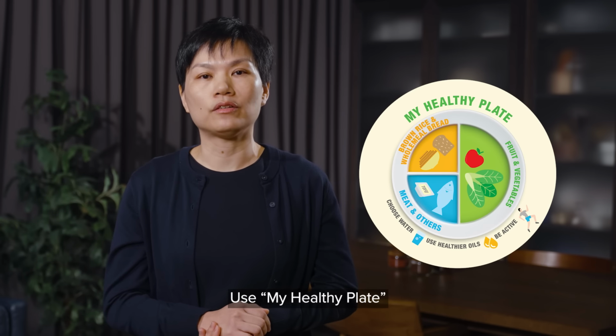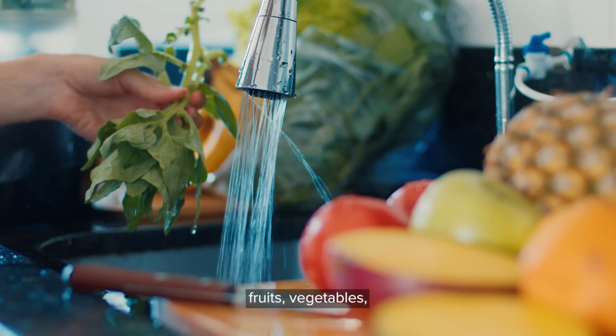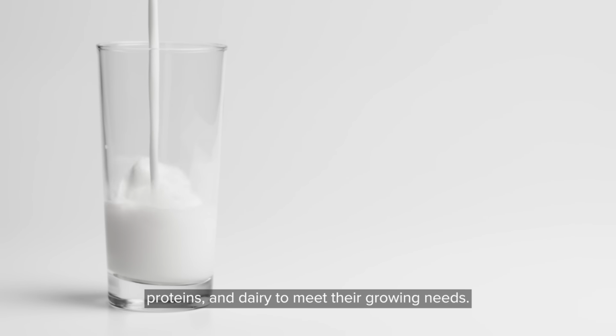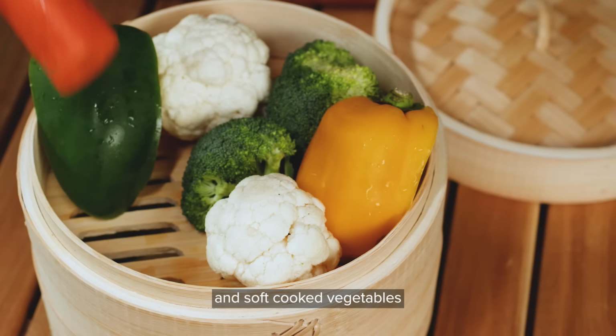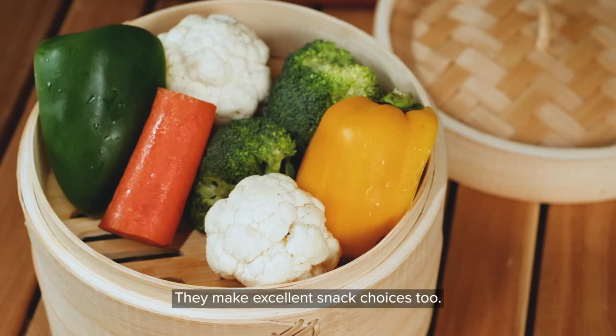Nutritionally, it's important to provide a balanced diet. Use My Healthy Plate for your child's meals and include a mix of whole grains, fruits, vegetables, proteins, and dairy to meet their growing needs. Wholemeal bread, milk, and plain yogurt, fresh fruit, and soft-cooked vegetables provide essential nutrients. They make excellent snack choices too.